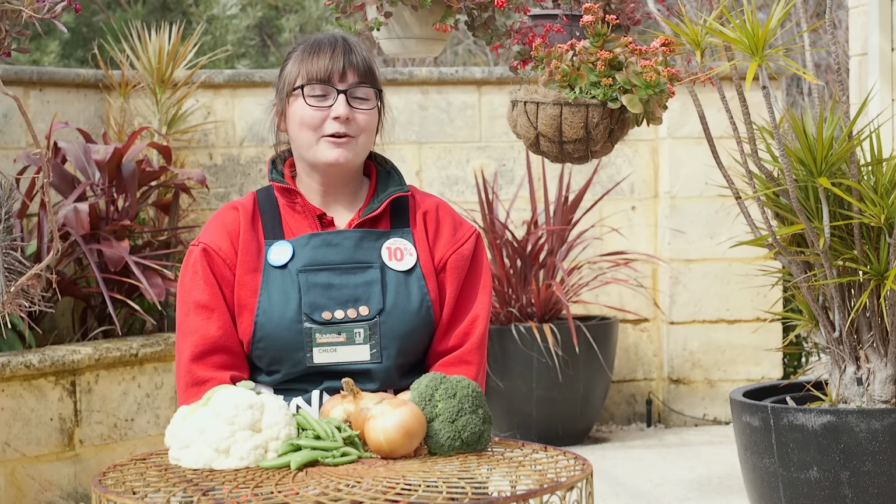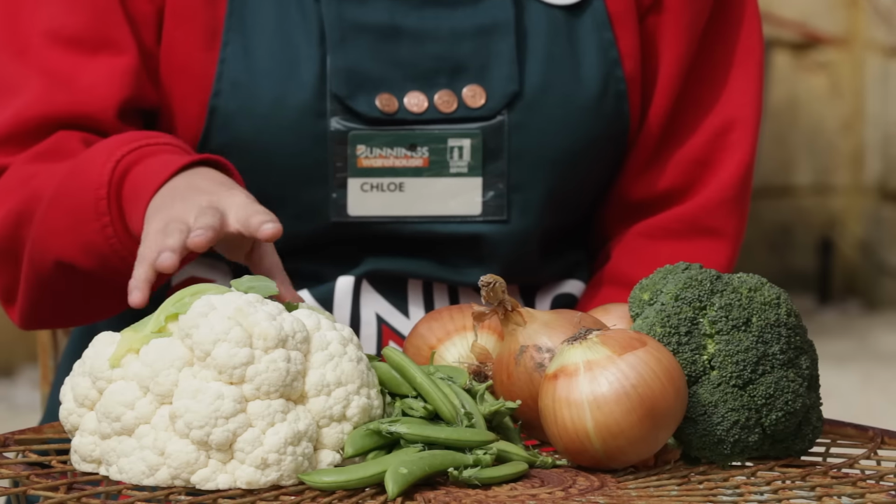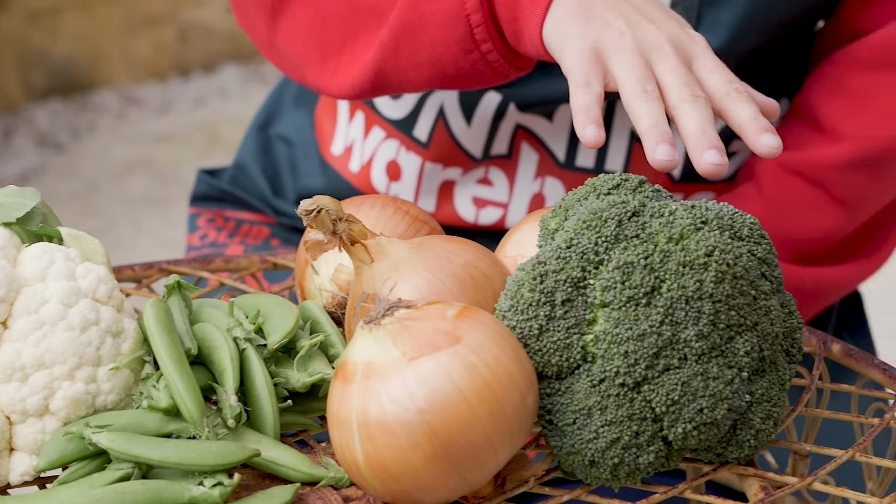There's nothing quite like growing your own vegetables. This month is time to pick the last of your winter veggies such as your cauliflower, your peas, your onion and your broccoli.